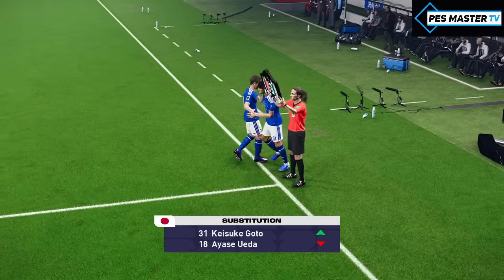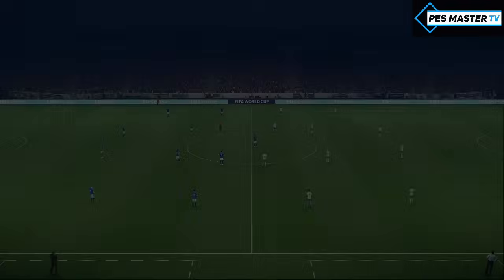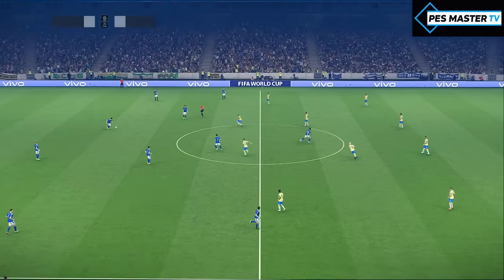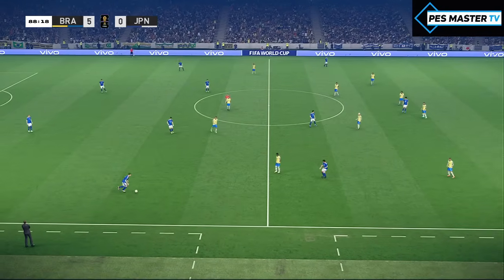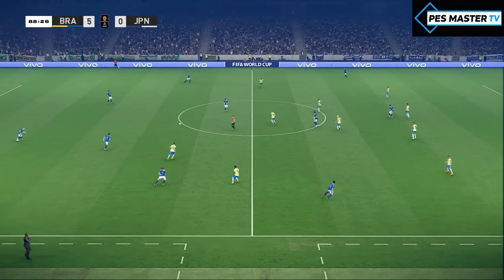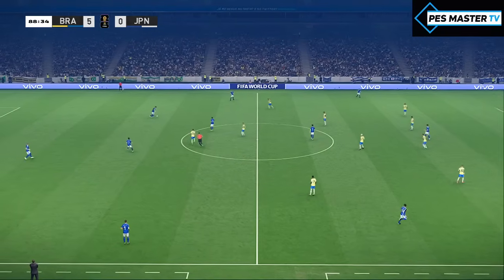Japan can make their change now with a break in play. Yeah, it's about time I think we saw some activity from the bench, but it's debatable as to what level of impact can be made from here. It's pretty late. Brazil are having a ball here. Well, they're very much the better team at the moment, Peter, and no doubt will be looking to cause even more damage here. Ito.